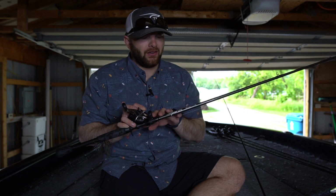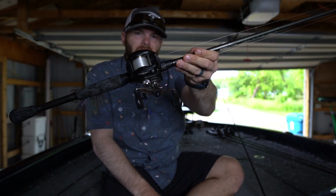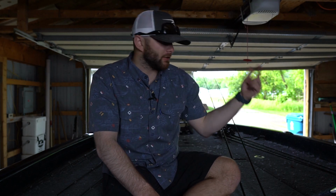So 7.3 TFO Tactical Elite with an old school Lew's 6.2:1 gear ratio reel and 15-pound test fluorocarbon line. 15-pound test is going to be perfect all around for swimbaits, for those swim jigs, because it's heavy enough where you can fish it around shallow cover, or you can fish it in open water and set the hook hard and get those fish in the boat.